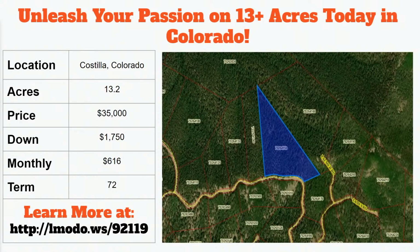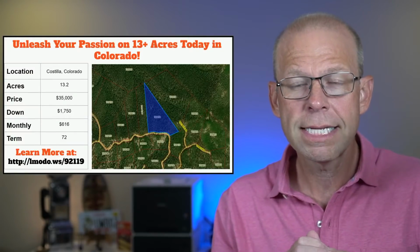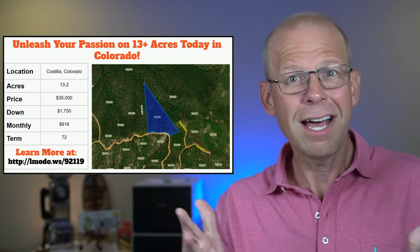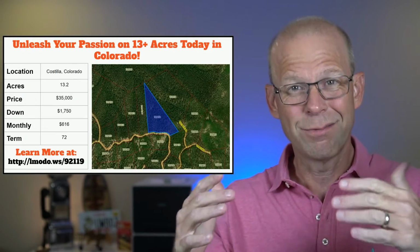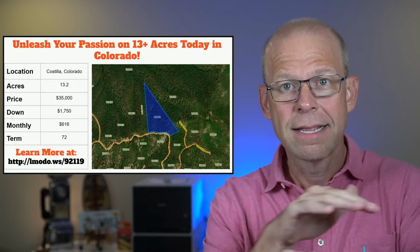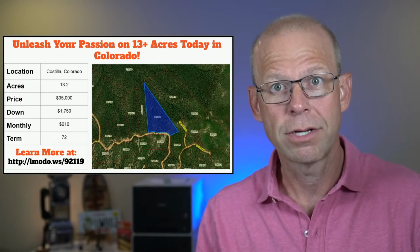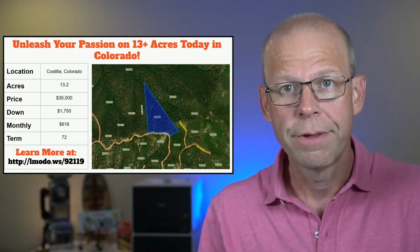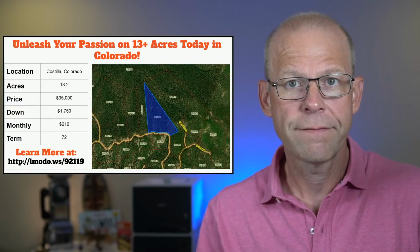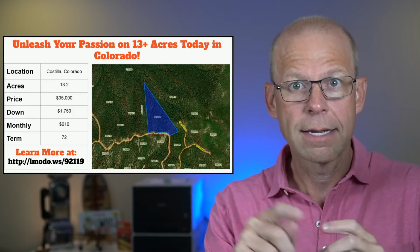Now, here's the thing about these particular properties in Costilla County. A lot like any mountainous area, you've got the valleys. Costilla is really like this. You got the valley land. That's going to be the lower price properties. It's very similar to the last property that we saw. You got the valley, you got the foothills, you got the mountain views. And one of the things that people love about Costilla County is that you get these $1 million views without the $1 million price tag.